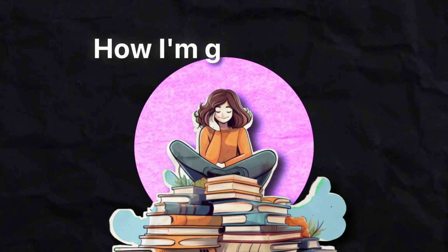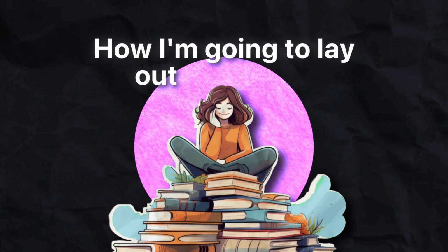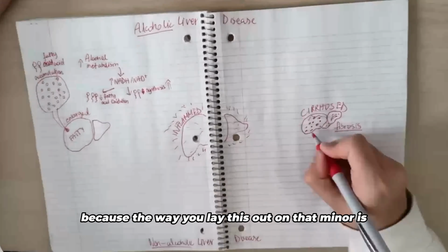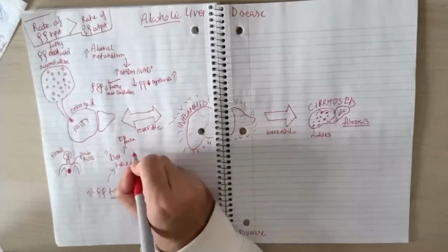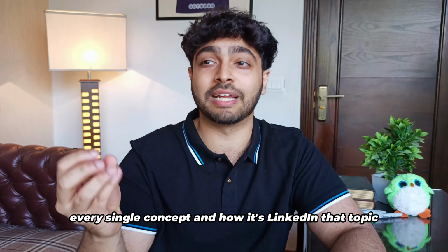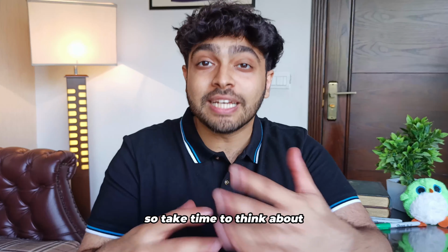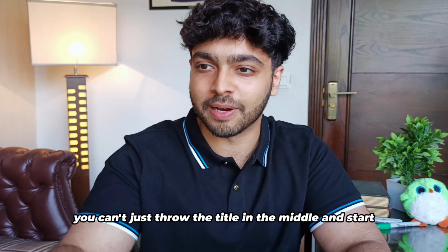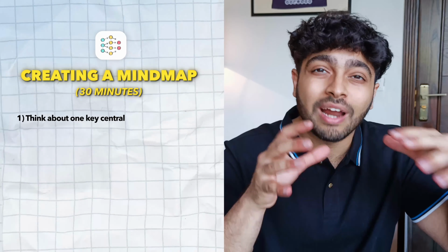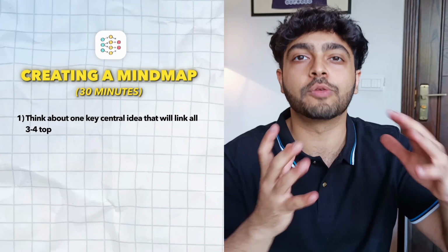Start by, again, trying to visualize how you're going to lay out all of these topics on that page. And this is important because the way you lay this out on that mind map is most likely the way you're going to be thinking about every single concept and how it's linked in that topic. So take time to think about it. You can't just throw the title in the middle and start throwing arrows off it. This is what I do. Number 1, think about one key central idea that will link all 3 to 4 topics.